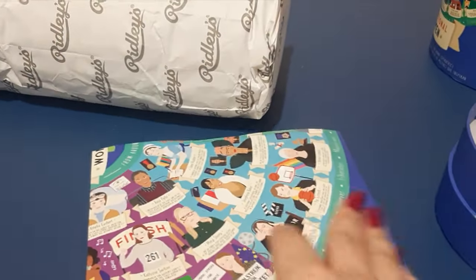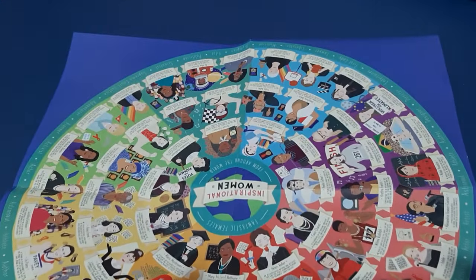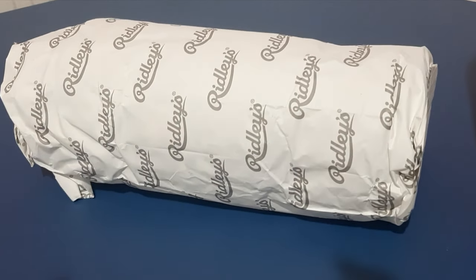And the box is empty. We have a poster. Yes, we do. Just a minute. So, it's a round puzzle. And that's how it should look at the end. Now let's open the pieces and see them.